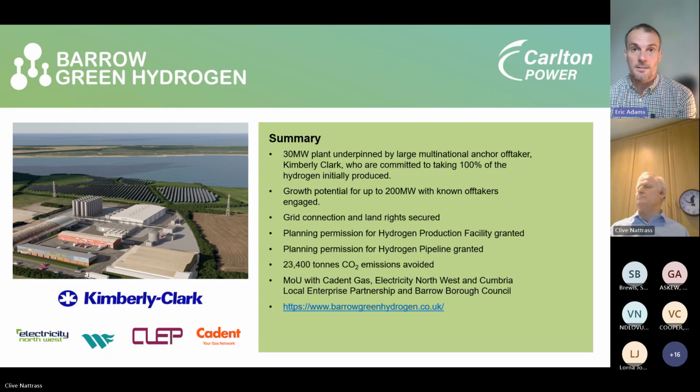So they will replace the existing boilers, which are 100% natural gas, with newer, higher efficiency boilers, which have the ability to switch between hydrogen and natural gas seamlessly. And then that will provide up to about 60% of their energy input. And that is steam raising plant used within their process.